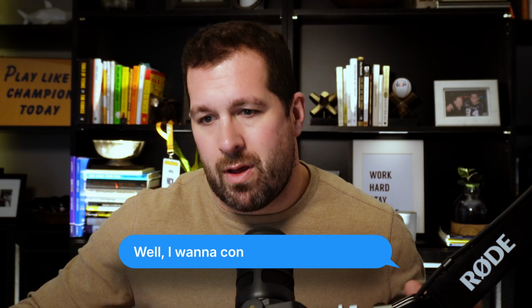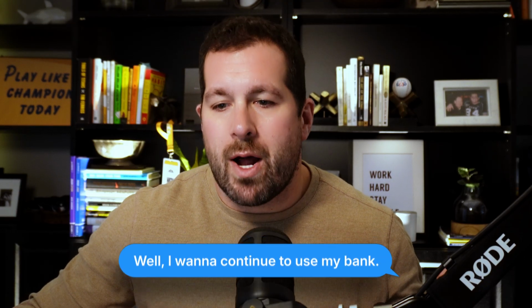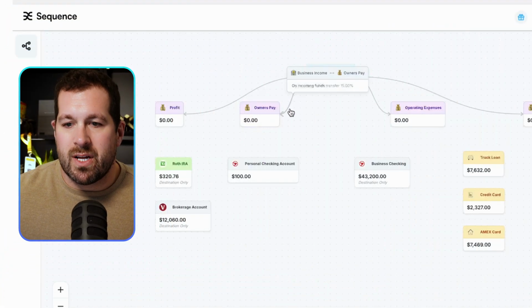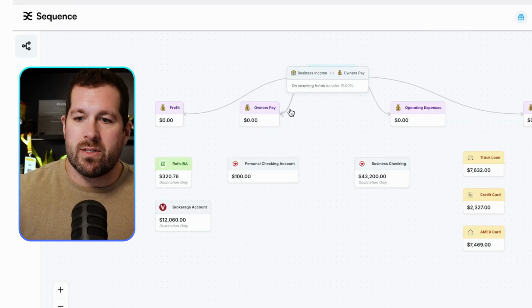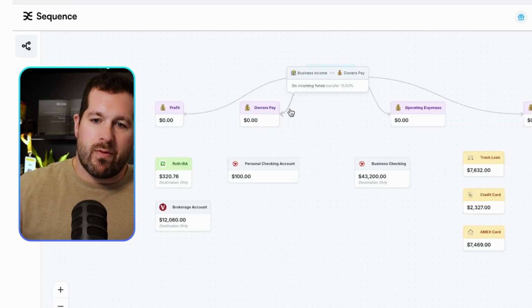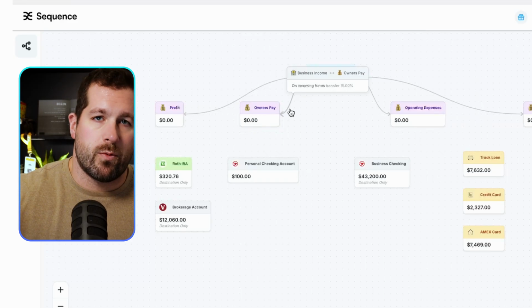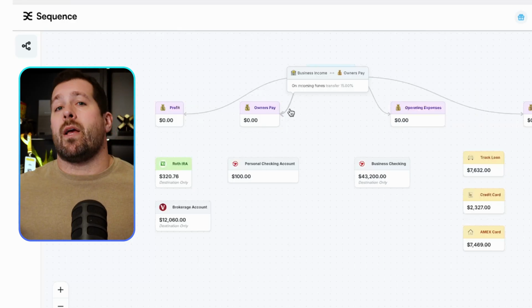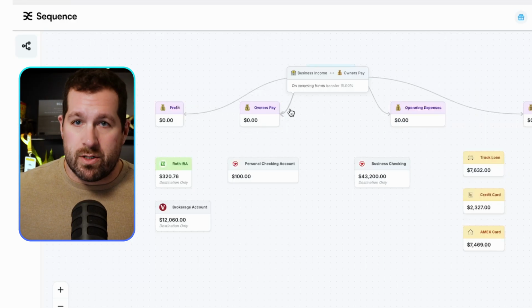And you might say, well, I want to continue to use my bank. Not a problem. We've already synced our personal Capital One account here. So I have money being set aside every single time money hits our business account. 15% of it's going to go to our owner's pay account that we just created. That could be 15 cents if we only make $1. It could be $15,000 if we make enough.